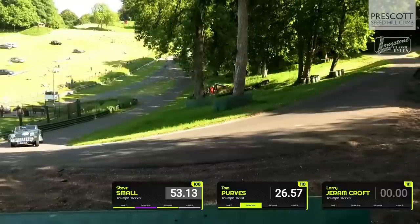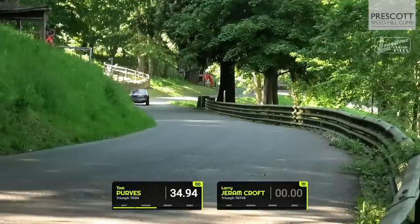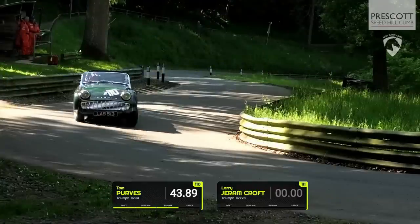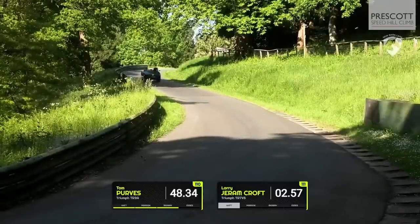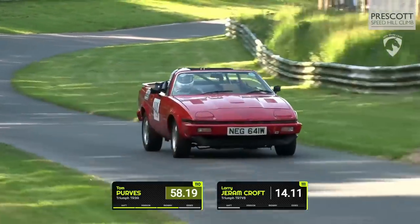And Steve Small finishes with the 53.13. We'll watch Tom Purvis. Wide-ish line around the S's into Tom Road Corner and away and up to semicircle. Will Tom get under the 60-second mark? Just, I think. We shall watch.